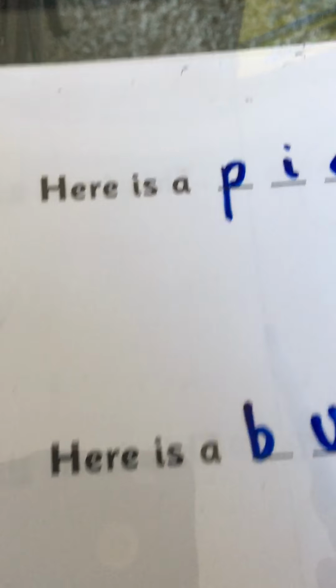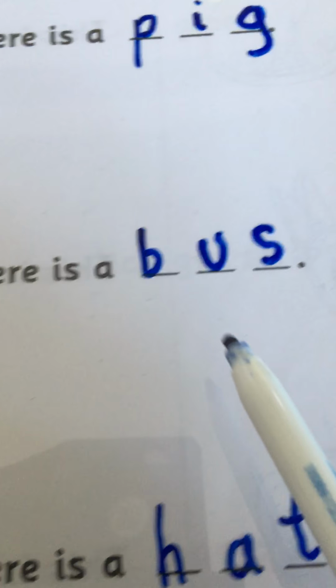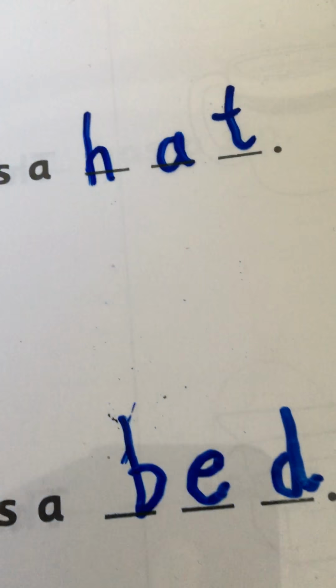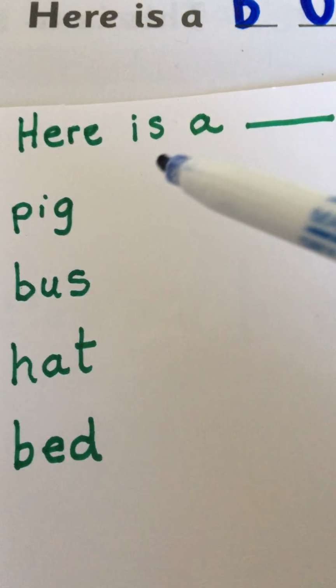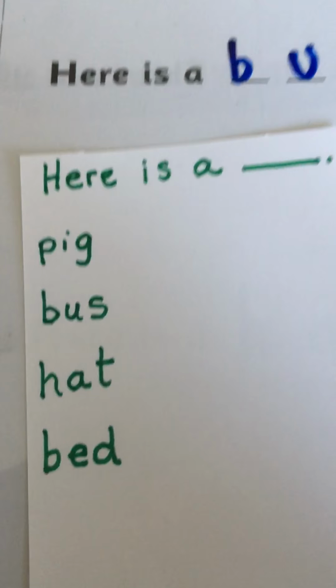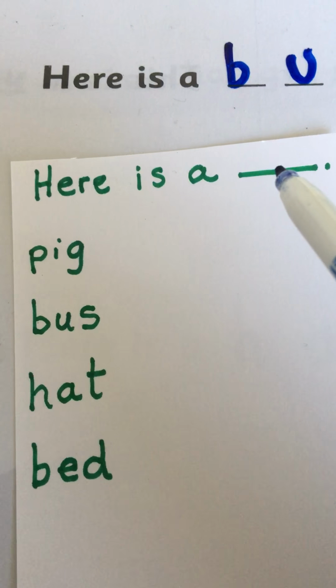Okay, so let's read the sentences. Here is a pig. Here is a bus. Here is a hat. Here is a bed. And just if you need it, the words are here. I think you're fine though. Pig, bus, hat, and bed. And the important part, here is a list of words.